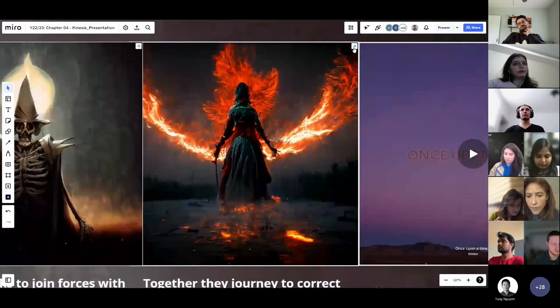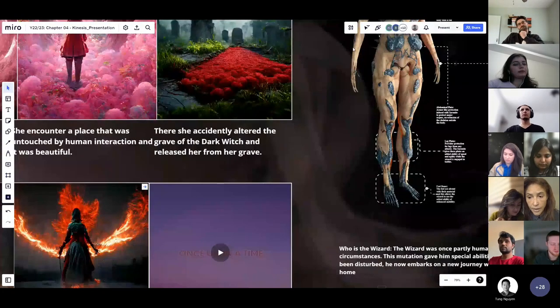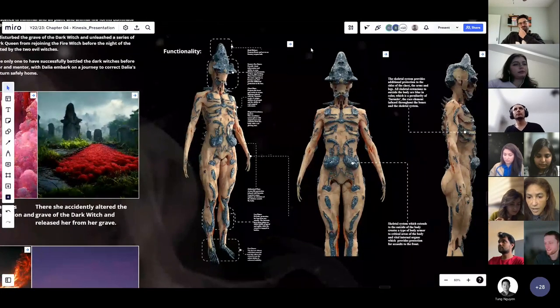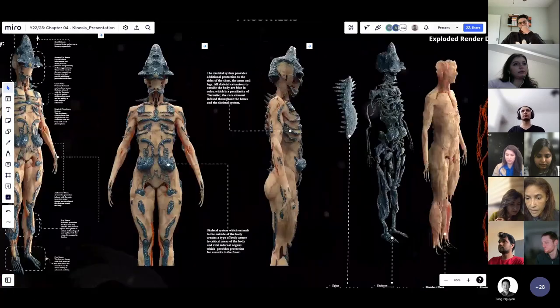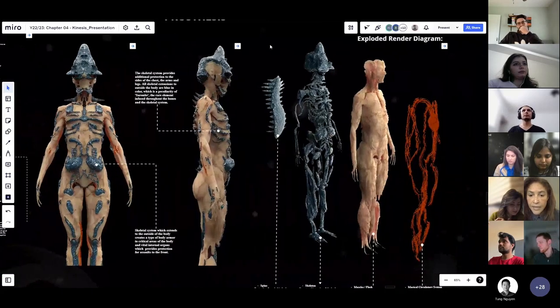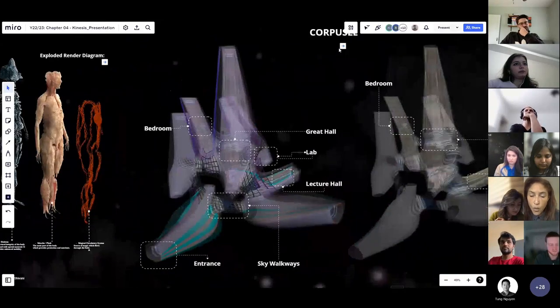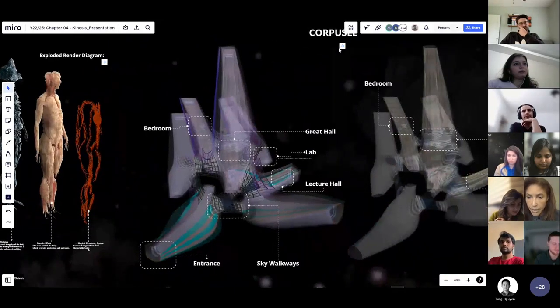So in Chapter 1, Prosthesis, we selected the wizard, and we modified his body to incorporate various human changes, which we thought would be facilitated by both the environment and his role as a magical being, warrior, and protector. Looking at the functionality of the corpuscle in the previous chapter, it serves as the nerve center for the community of gnomes and other animal life forms.